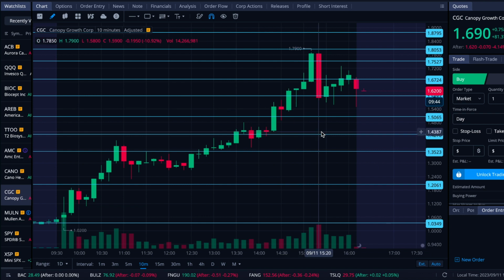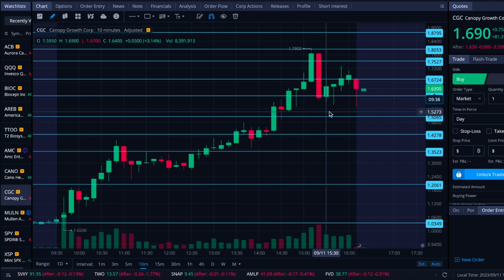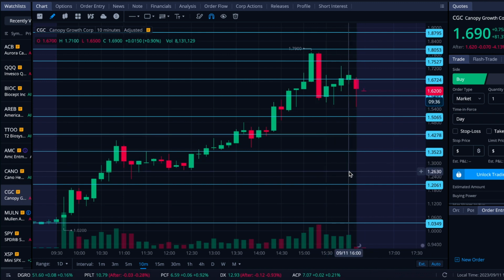So we'll see how that continues to play out in the days ahead. But these are the levels, and I see it already pulling back a decent amount in the after hours. But you have to expect that some folks are going to be taking profits with such large moves.